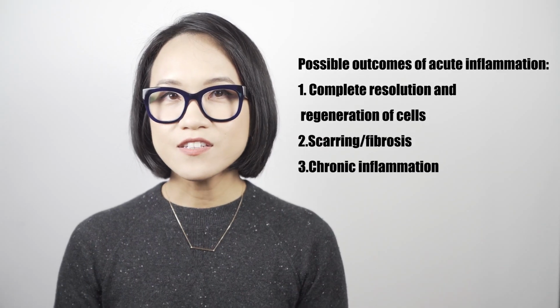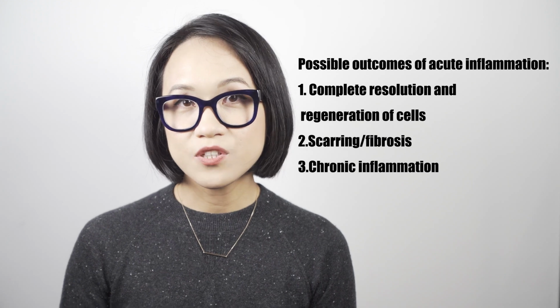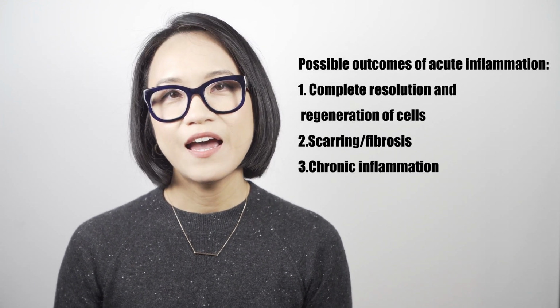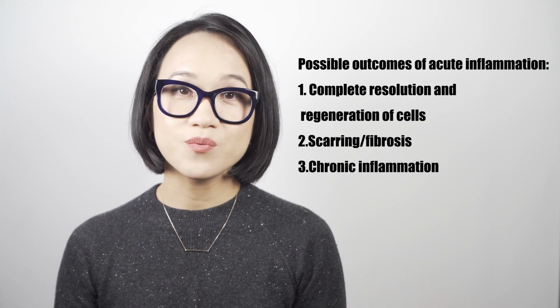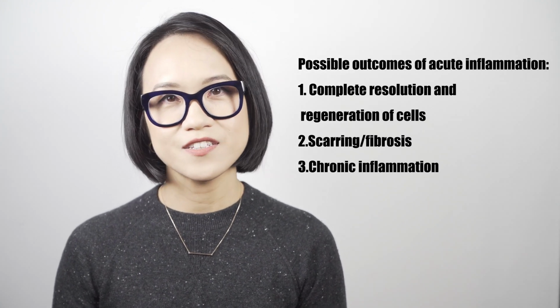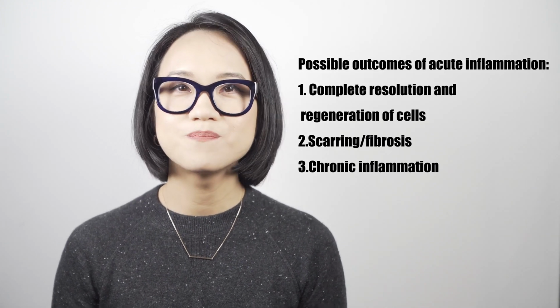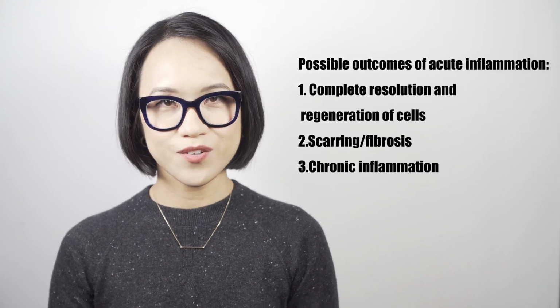So what happens after acute inflammation? It depends on what the initial injury is and how much collateral damage has been done. If the insult was short-lived and the injured cells can be replaced, then the result is full restoration to structural integrity and functional normalcy. However, if the damage is substantial and the cells cannot regenerate, then the result is scar formation, whereby the injured cells are replaced by generic connective tissues. This process is also known as fibrosis. If the injury is ongoing, then acute inflammation can turn into chronic inflammation.